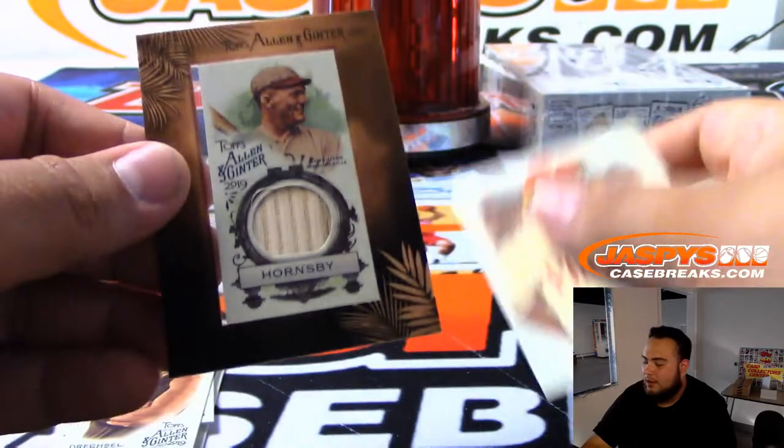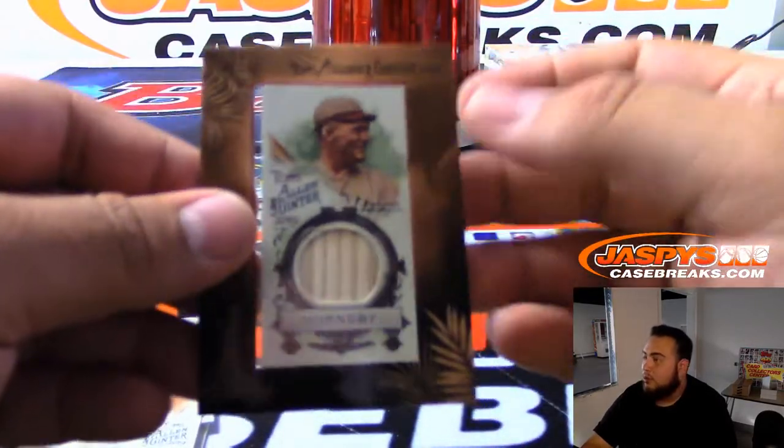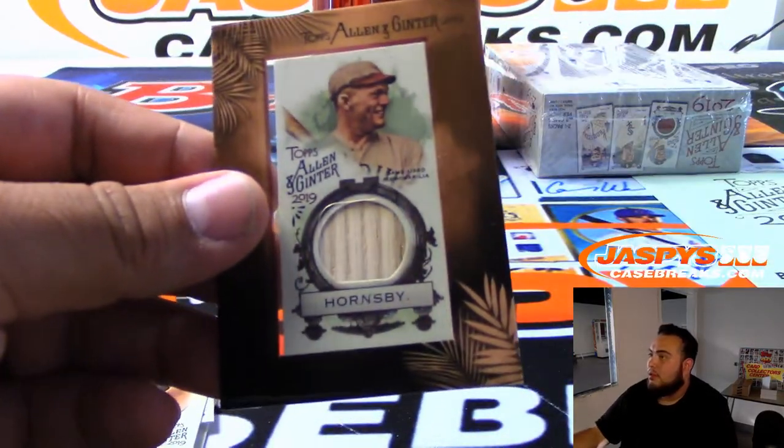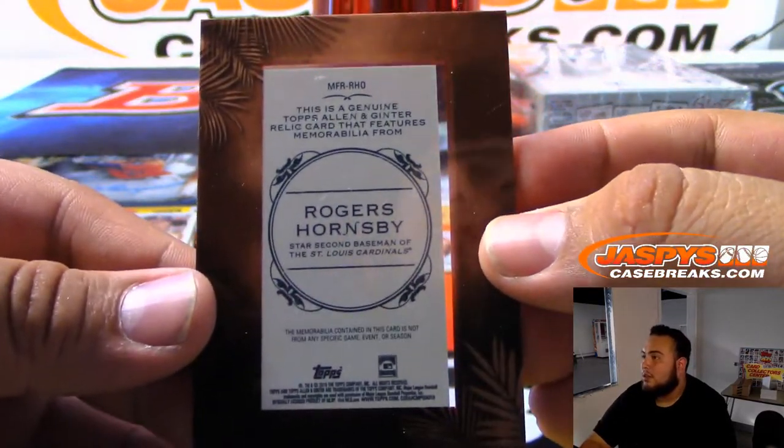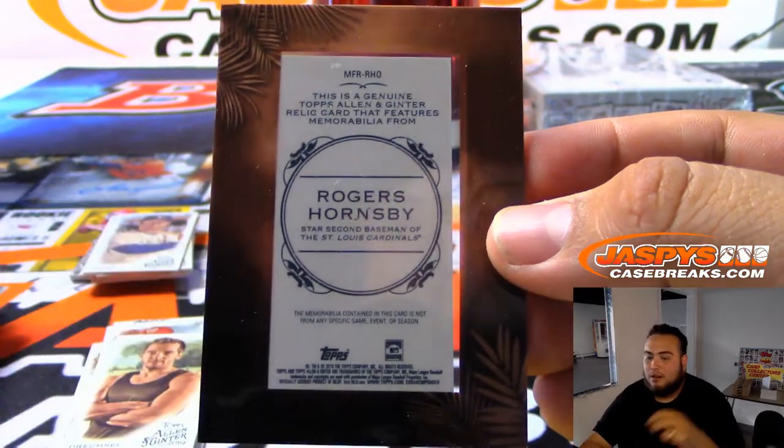Wow, Hornsby. Look at that. Pulled one of these the other night, too. Game used. Rogers Hornsby, St. Louis Cardinals.